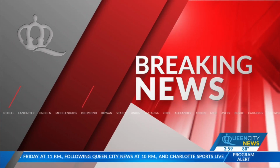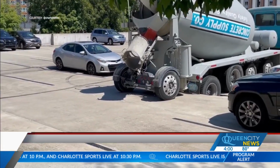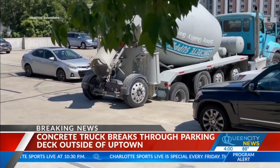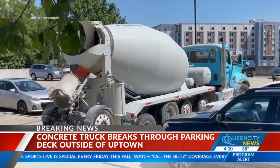Breaking right now from Queen City News. Breaking right now at 4, emergency crews on the scene working to stabilize a Charlotte parking deck after part of a concrete truck fell through. Queen City News reporter Sydney Heiberger is live at the parking deck off of East Moorhead Street in Dilworth neighborhood. Hey, Sydney, the crews have been busy stabilizing this parking deck. What's happening now?